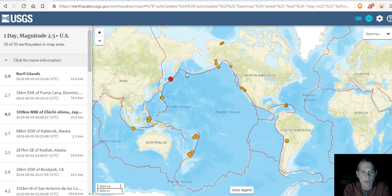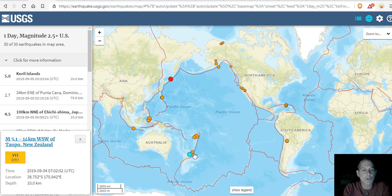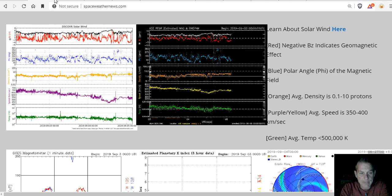Seismic update. No quakes of note. 5.0 in the Kuril Islands, while this mid-ocean ridge area continues to spread. Overall, quite normal.